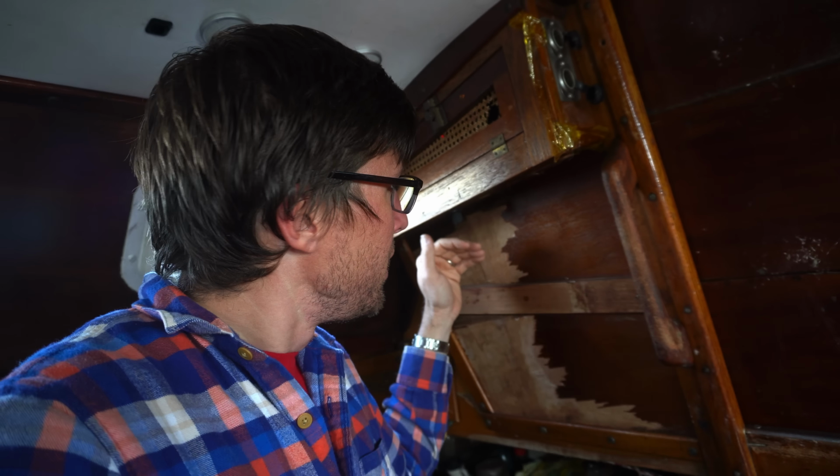This is the back of the depth sounder and the speed sensor. And they dripped. And the veneer inside was water damaged. And I was gonna replace it when I bought the boat 10 years ago. And then, well, the surveyor had some really good advice.